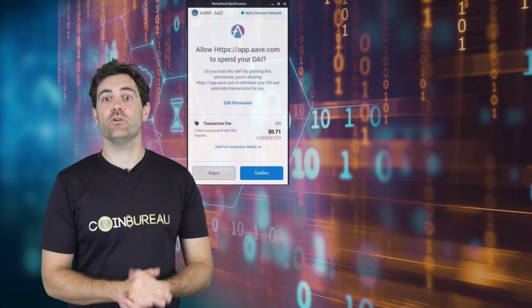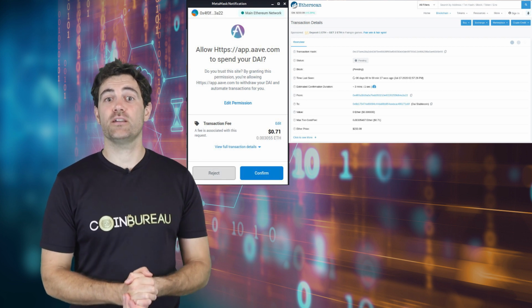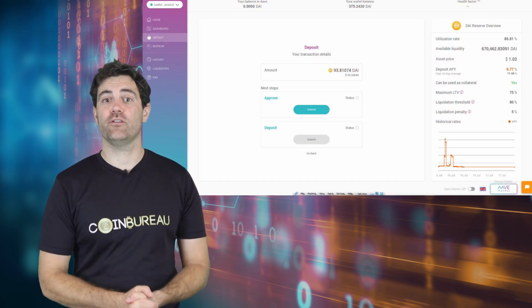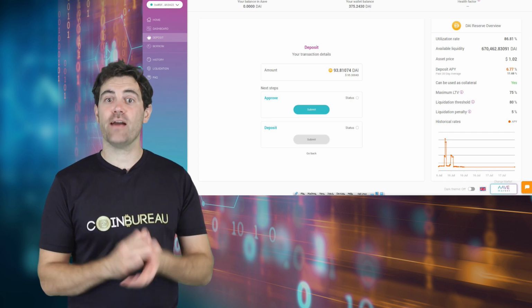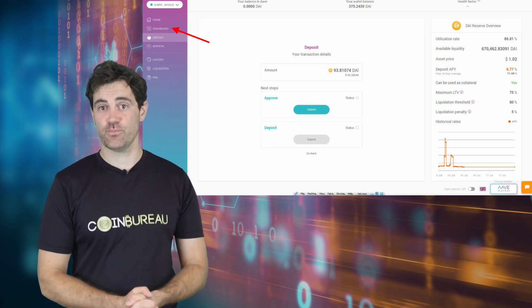over. I'll need to approve on my MetaMask first. Give that a few seconds to confirm, and then once done, you are ready to deposit. Confirm the deposit on your MetaMask, wait for the confirmation to work its way through the blockchain, and that's it. You are now supplying DAI to the lending pool, and you can monitor your accrued interest in the Aave dashboard.